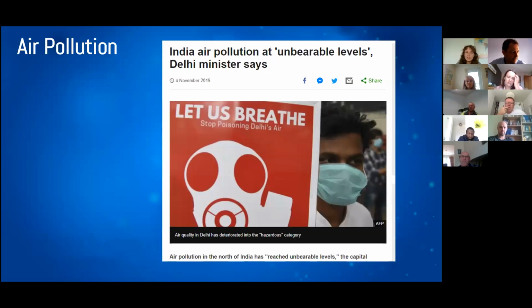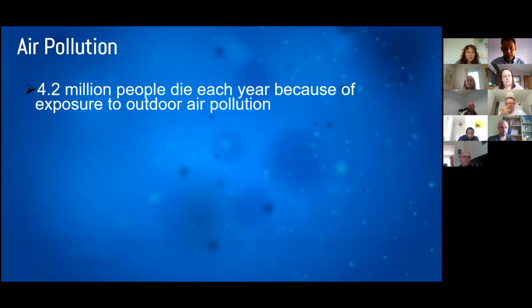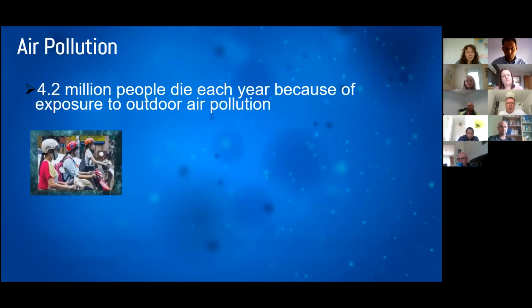So I'll just quickly touch on air pollution at large. It's clearly a big issue, and with industrial CO2 levels always rising and other pollutants from burning fossil fuels increasing, it's definitely a larger issue in certain parts of the world. As a result of wildfires, certain places are seeing more risks of air pollution, and millions of people die each year due to exposure to outdoor air pollution. So clearly it is a really large, widespread health issue.